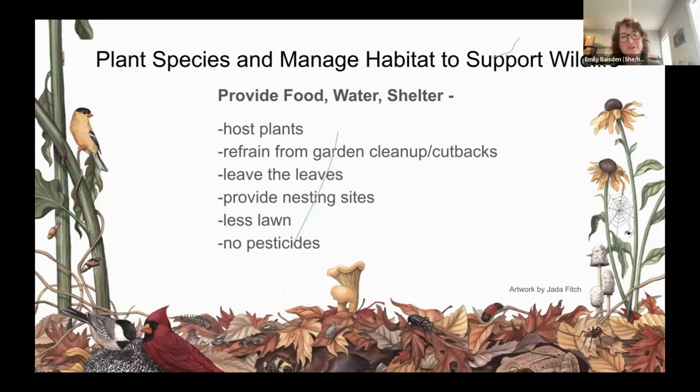And then of course, get rid of your lawns and don't use pesticides. If you're going to be planting native plants, there's no point in putting any sort of pesticide on them, organic or not. We want to see creatures feeding on our plants, right? There's only very few exceptions. And I think we can talk about those further if we want. And yeah, I'll stop there.